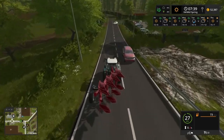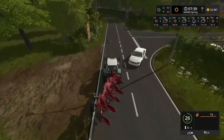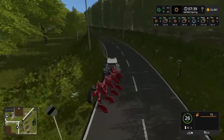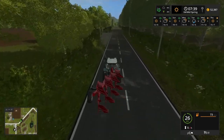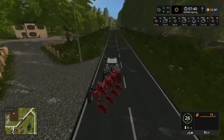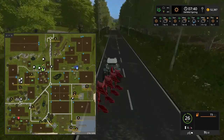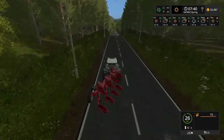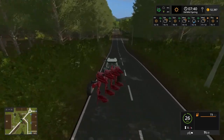So we're gonna take this up to field number 6 first. That's going to be the first one that we work on. Going to set the plough off on field 6. Probably do it ourselves. And then we're going to plough field 11. Direct drill field 26. Depending on air temperatures, and we'll go from there.